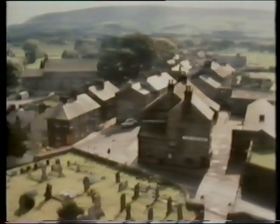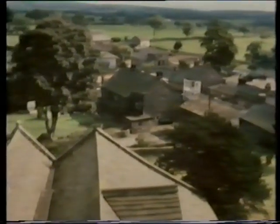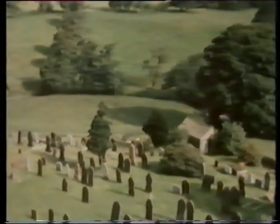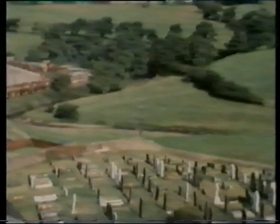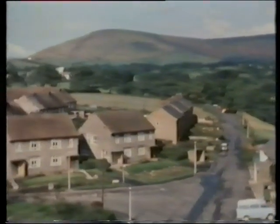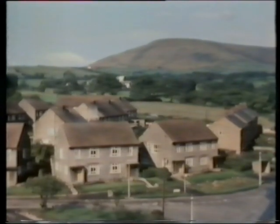From this side, you can see the older part of the village, the stone houses with lots of chimney pots. Down there's the graveyard, and beyond it, the brook which runs through the village. On this side, you can see a new factory and the modern houses. Look how small their chimneys are. And you can see that fields and hills surround the whole village.